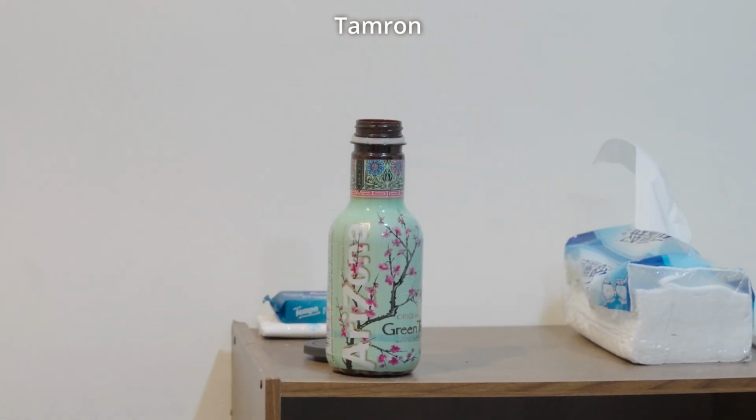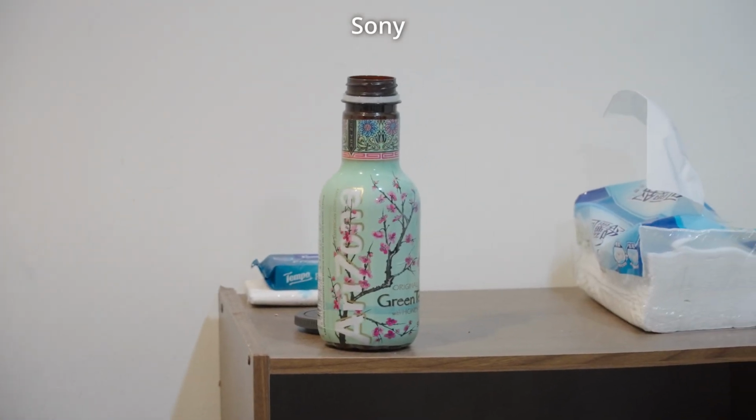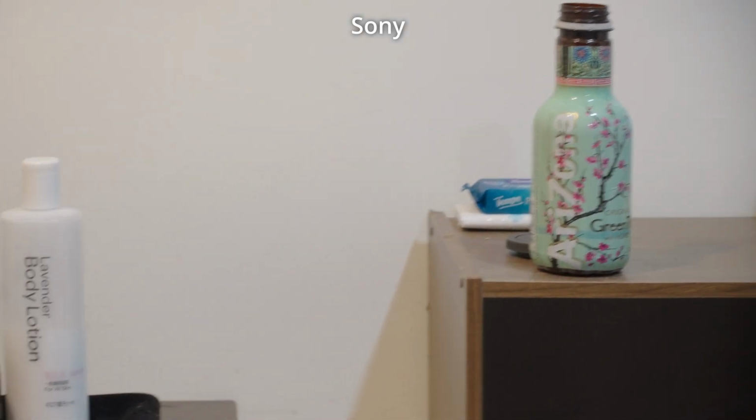So based on these three tests, we can conclude that Sony native lenses perform better for walking shots, but for other types of movement, there may not be as much of a difference.